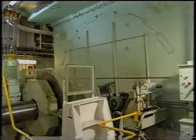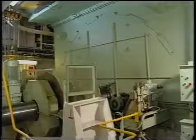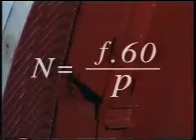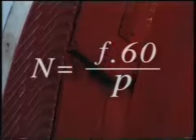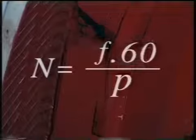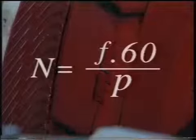In a synchronous AC motor, the rotor magnetic poles are locked in synchronism with a rotating magnetic field produced by the three-phase stator windings. The stator field rotates at a speed given by N equals F times 60 divided by P, where N equals revs per minute, F is the frequency of the three-phase supply currents to the stator, and P is the pairs of poles arranged within each stator winding, the same as the number of rotor poles. The variable frequency from the converter directly fixes the rotor shaft speed.